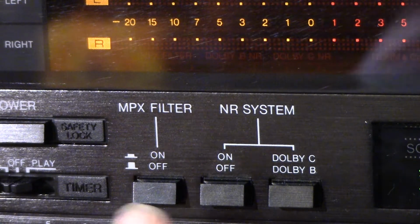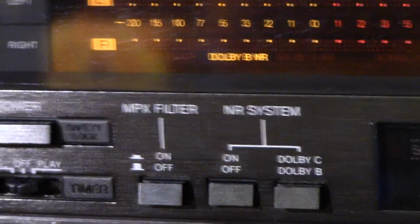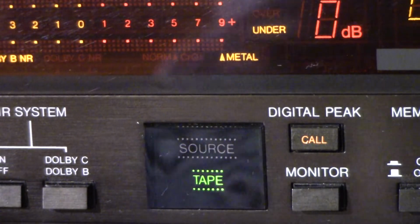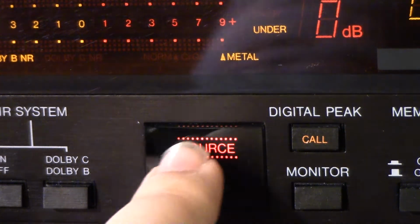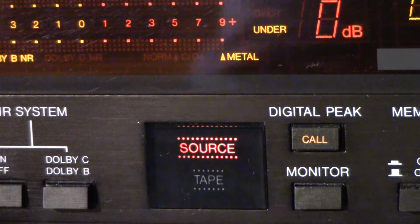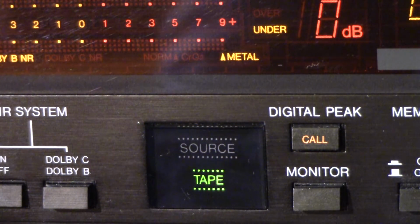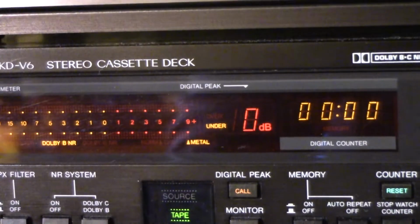But I like B, and to be honest, the hiss doesn't bother me that much, but if I can cut it down, I'm happy. Here we got the tape monitor switch, and it's really kind of a little bit cheap and silly looking. Some tape thing with those little stars or whatever they are on top. It's a bit silly in my opinion. But that's JVC.